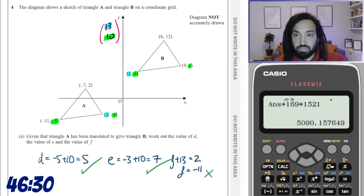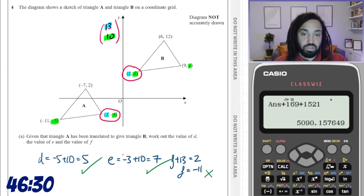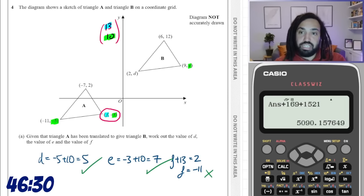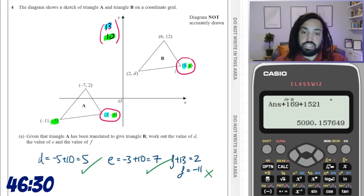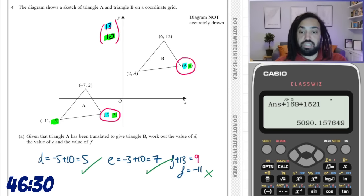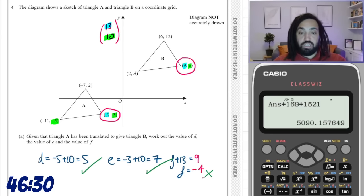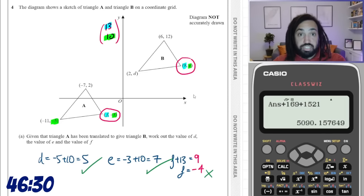For some reason, when I was translating this point, I picked this point, which is not the corresponding point. Of course it's not, silly Billy. It is actually this one which we need to look at. So we are needing to do these two. So not what I've done here, which is f plus 13 equals 2. It should have been f plus 13 equals 9. And therefore, that would give me that f would have equaled minus 4. Which, just a little sense check, looks like it should be right. But I didn't have time to sense check it. And that's where you make mistakes.